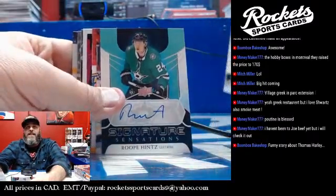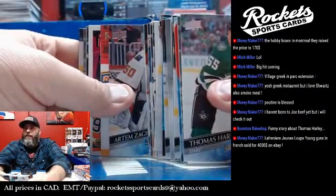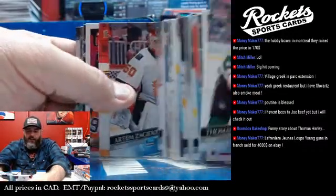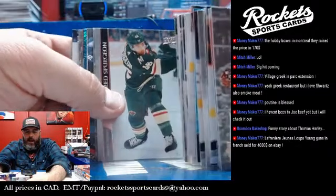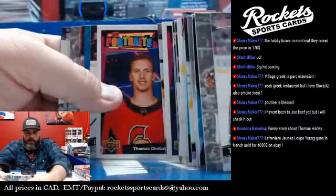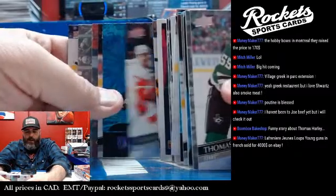Actually, Roope Hintz, that's the 3rd autograph. That's crazy. Lafrenière, French Young Gun, sold for $4,000. That's nuts. Artemi Zadorov, or whatever you want to call him. Larmy Young Gun. French Jared Spurgeon. Where are we going? Korshkov, Korshkov, Young Gun for the Leafs.